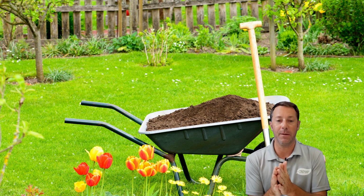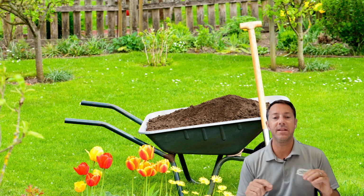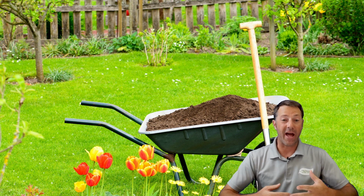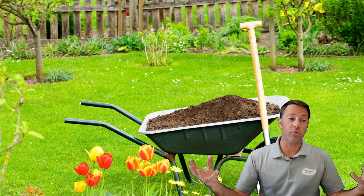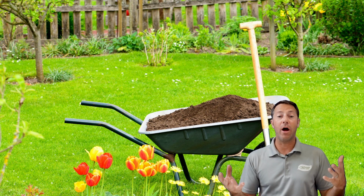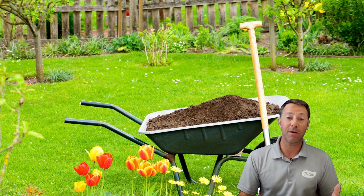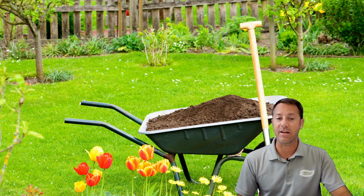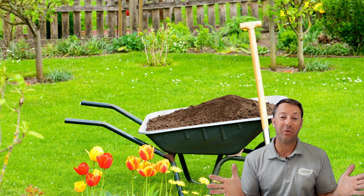I can't tell you the benefits of applying a thin layer of compost. It really, really helps. What does it do? Well, it adds organic matter. It helps retain moisture. It also helps break up the soil and become less compacted. So a lot of people will aerate, a lot of people will dethatch. I actually don't recommend either one.